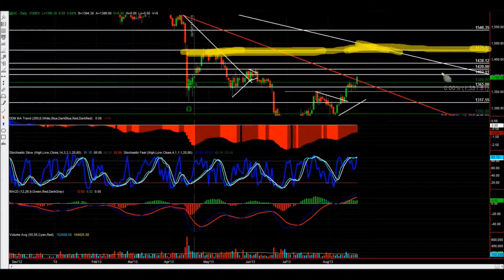I think if we can stay above 1,400, 1,479 is potentially the next key level that we'd be looking to retest. Now, having said that, I don't like where the slow stochastic is in terms of momentum. I think we're really overdone there. But gold tends to be a momentum market, and if it could really get going, then this could stay overbought for a long period of time.